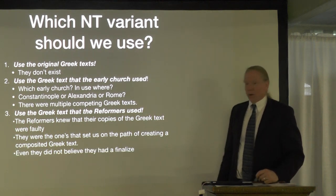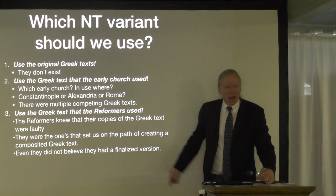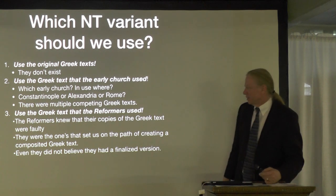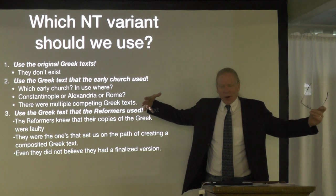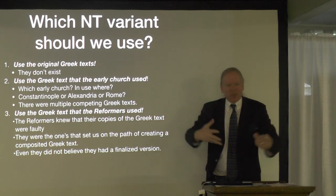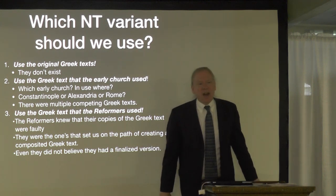Use the Greek text that the early Reformers were using. Well, even the Reformers knew that their Greek text was crappy. It wasn't good. They didn't trust it. They were the ones who set us on the path of trying to formalize or better understand the Greek Testament and pull all these different texts together and find out through argumentation which one is closest to the original. They didn't believe they had a finalized version.